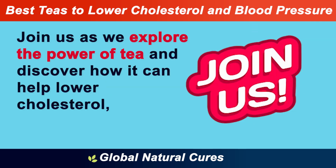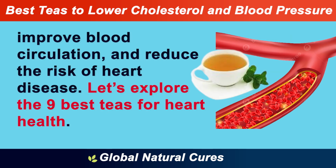Join us as we explore the power of tea and discover how it can help lower cholesterol, improve blood circulation, and reduce the risk of heart disease. Let's explore the 9 best teas for heart health.